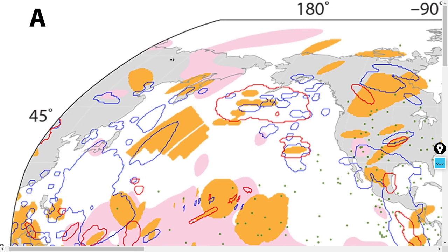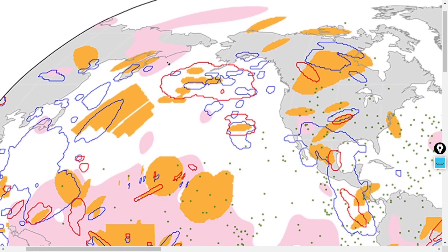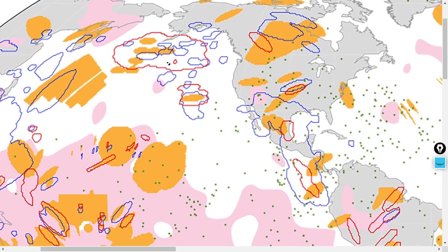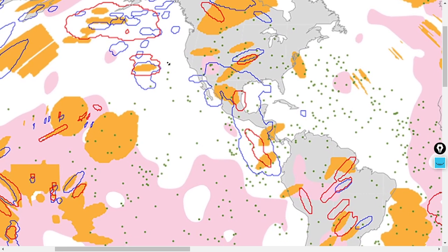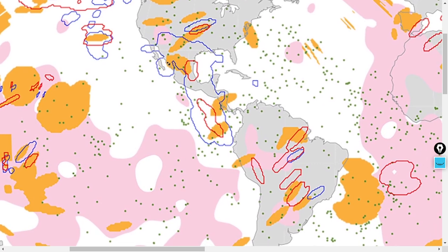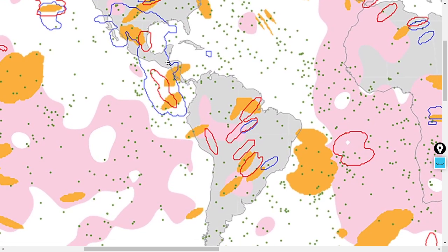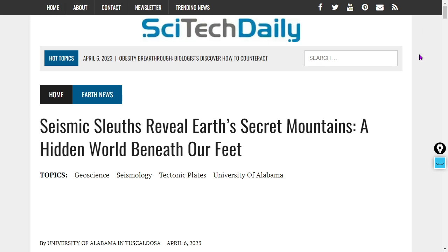So this map right here is going to show you the ultra-low velocity zones. Those are the orange regions. And then there are various different possible ultra-low velocity zones. The pink regions are low velocity zones. And these are areas where seismic waves pass through the planet differently at different speeds. So it gives us insight into the internal structures within the Earth. And you can find this great story here on SciTech Daily.